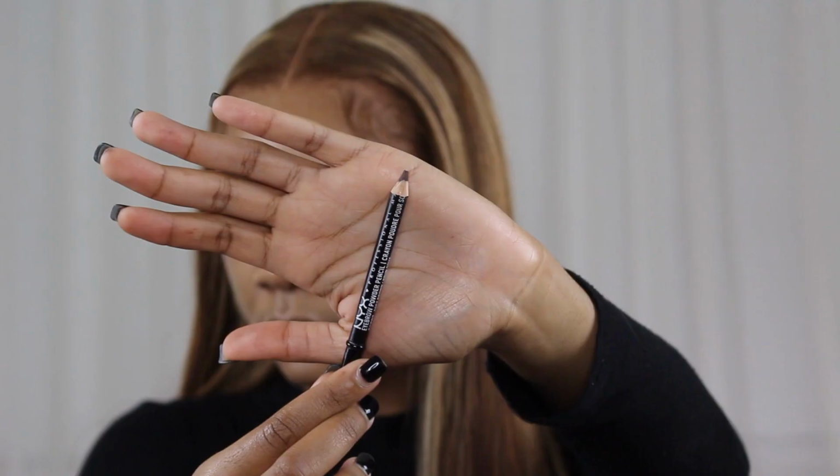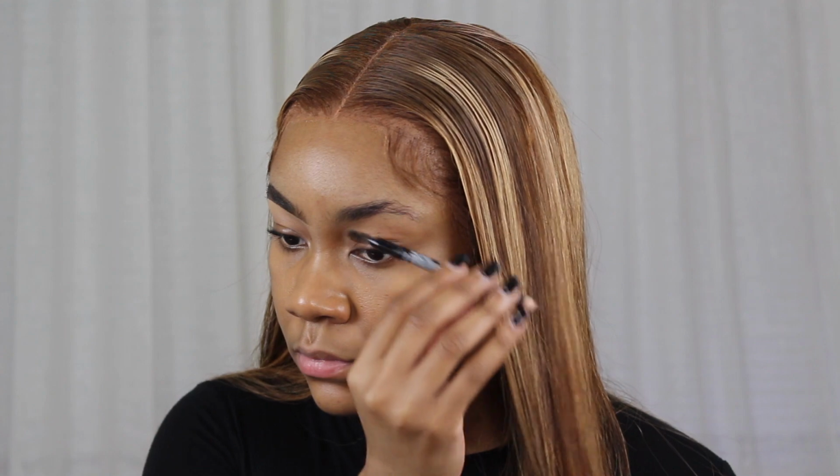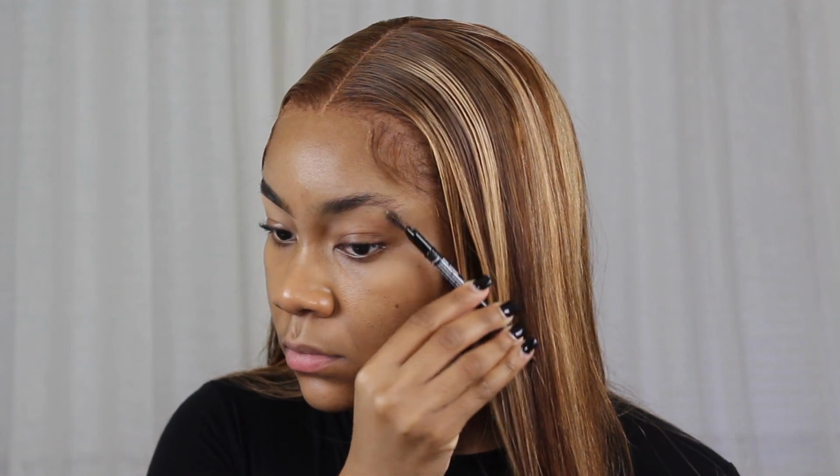It's pretty easy, right? Before I let you know what I think, let's get this eyebrow together. I'm going to be using the NYX Brow Powder Pencil, which retails for about $7. And I'm doing pretty much the same thing.